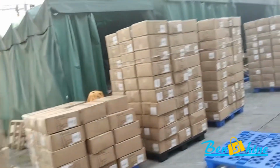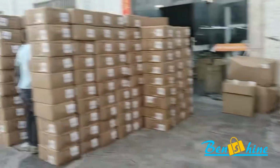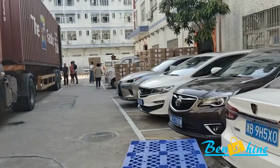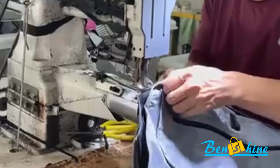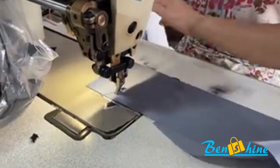Another customer praised the customizable designs, which allowed them to showcase their brand logos while meeting specific storage needs. These real-world success stories reflect our commitment to delivering high-quality, reliable products that meet the demands of professionals. Join our growing list of happy clients and experience the difference our tool bags can make for your business.